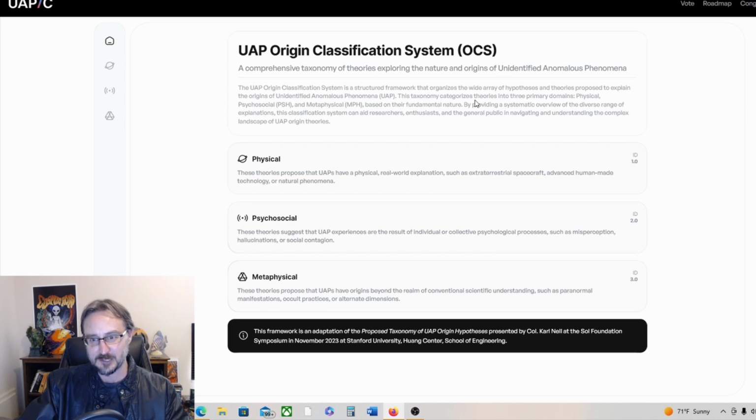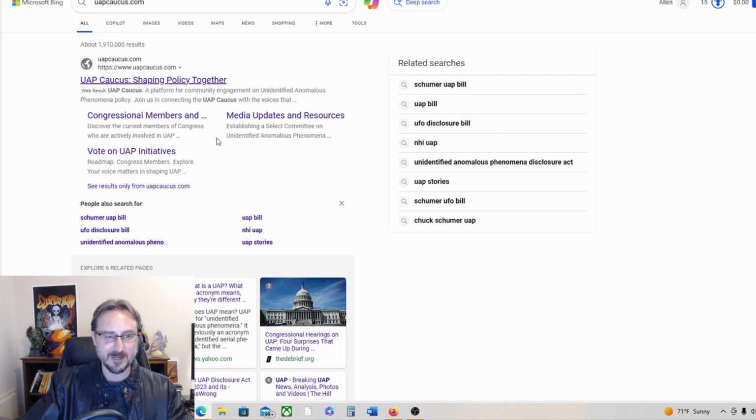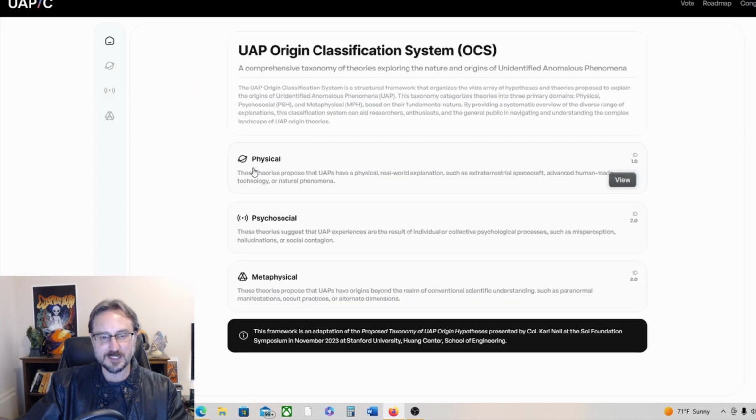This taxonomy categorizes theories into three primary domains: physical, psychosocial, and metaphysical, based on their fundamental nature. By providing a systematic overview of the diverse range of explanations, this classification system can aid researchers, enthusiasts, and the general public in navigating and understanding the complex landscape of UAP origin theories. Who is the UAPcaucus.com? A platform for community engagement on UAP policy. Very interesting. And it takes you through the various theories, the physical theories.